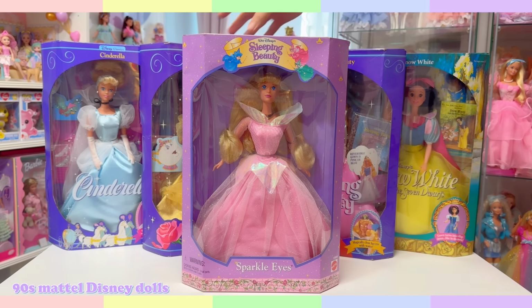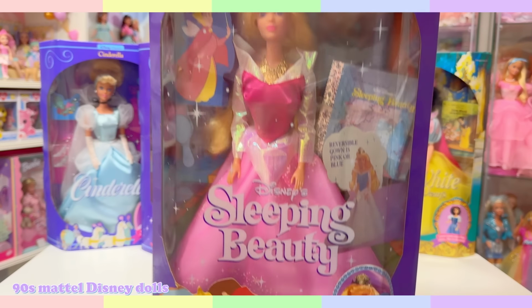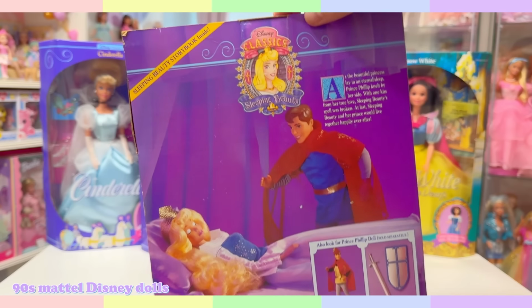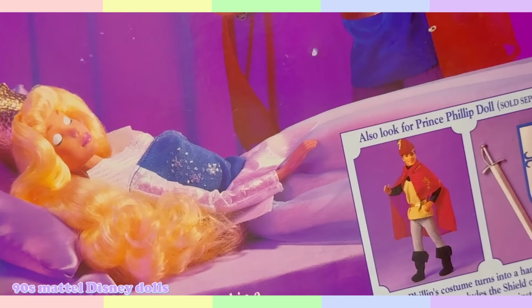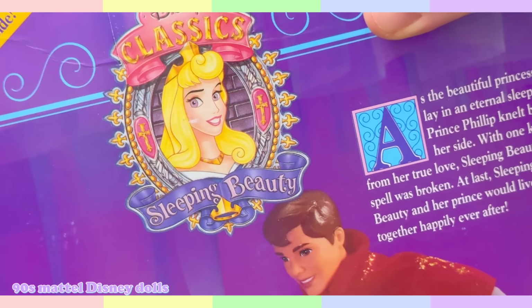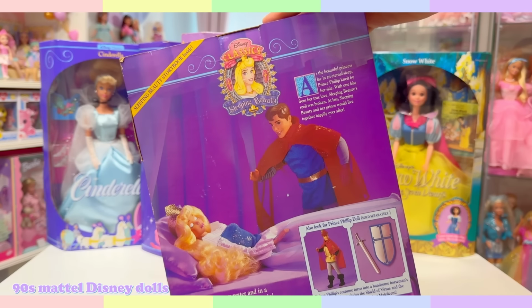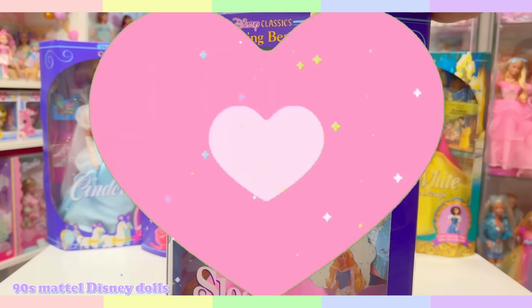And I also have the classic Sleeping Beauty doll. I love that she could close her eyes and she could actually go to sleep. And you could transform her dress from pink to blue, just like the three fairies who constantly battle over the color of this dress. And I think I actually like it blue or pink, or maybe blue, or maybe just pink. Let's go over to number five, where we see the 90s birthday girls.